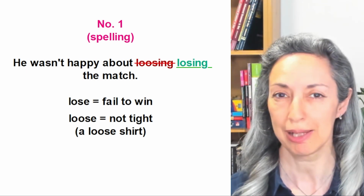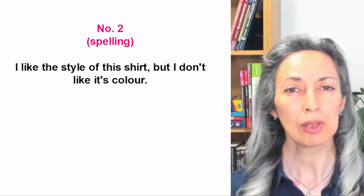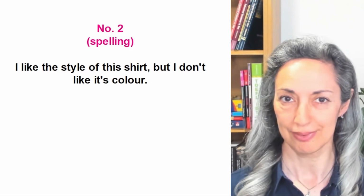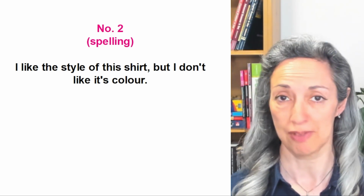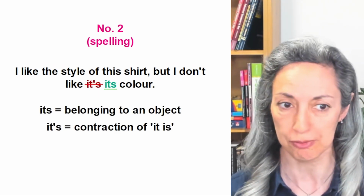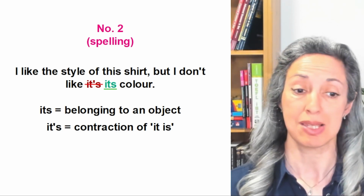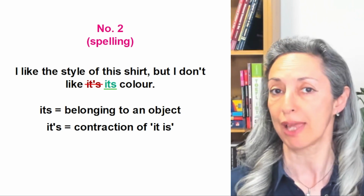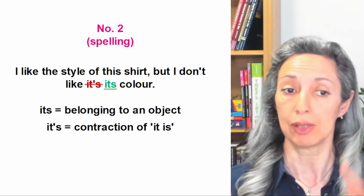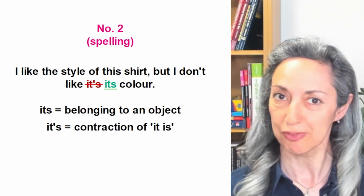Right, let's look at spelling mistake number 2. I like the style of this shirt, but I don't like it's color. What's the spelling mistake here? This is a very common spelling mistake where its should be spelled without the apostrophe. Its without the apostrophe means belonging to an object, whereas it's with the apostrophe is the contraction of it is. So in this sentence, we're talking about belonging to the shirt, so we should use its, I-T-S, no apostrophe.